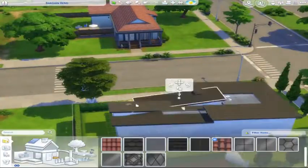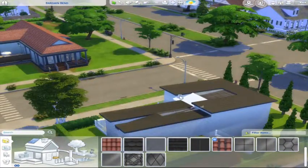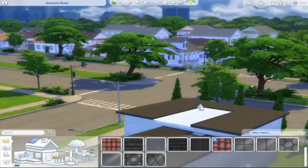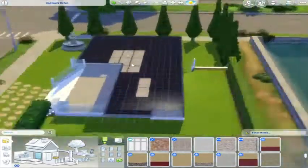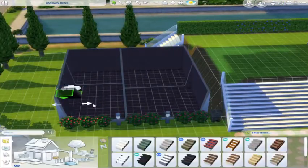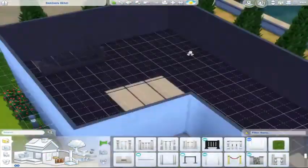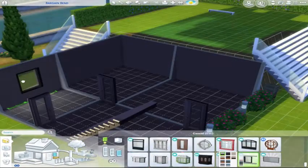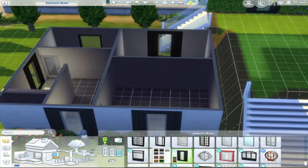I think it's just under 100,000 simoleons, so it is a little bit for a more upper class sim, if I can call it that. But yeah, here I was figuring out the skylighting. So I added one there in the middle, and then on the other end also one in the middle. So I made it go all the way in the middle there instead of adding a little bit of the roof. As you see, I took it away now.